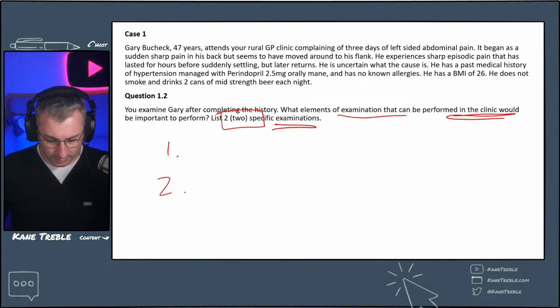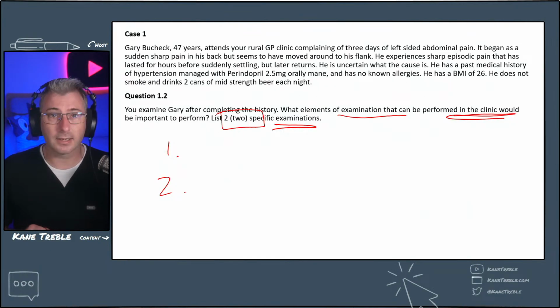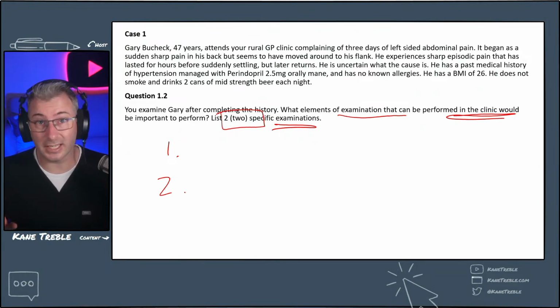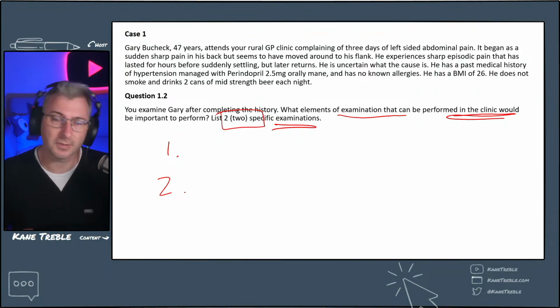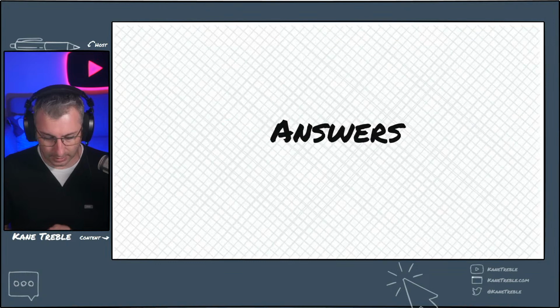All right, how do we all feel about that? Let's get to the answers. Again, highlighting that this is examination, in particular things that we could do in the clinic, listing 2 specific examples, so pre-filling that, putting down 1, 2, making sure I'm filling all the questions that are being asked.